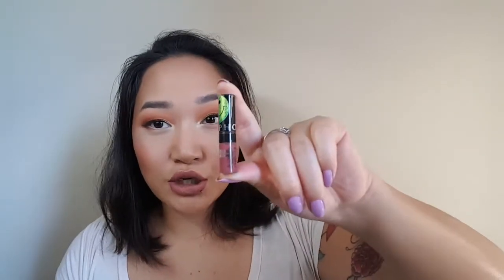So these are like $3 each. But I got a lot of wear out of this. Like when they give you this, this whole thing is full. So this took me quite a while to actually finish up. And I use this quite constantly. It's not like a stain, I would say, but it does wear down nicely. It's a very opaque color. I really did enjoy this formula.